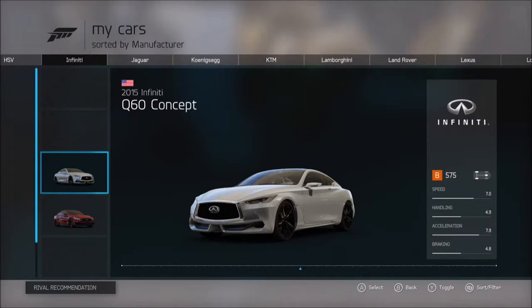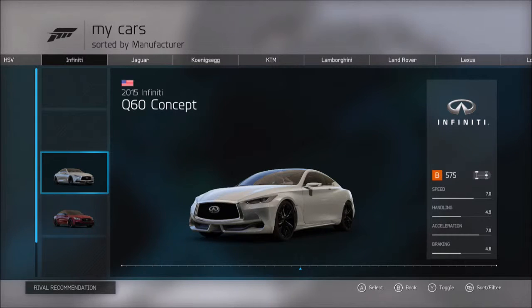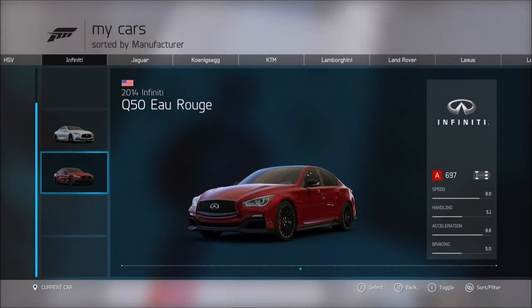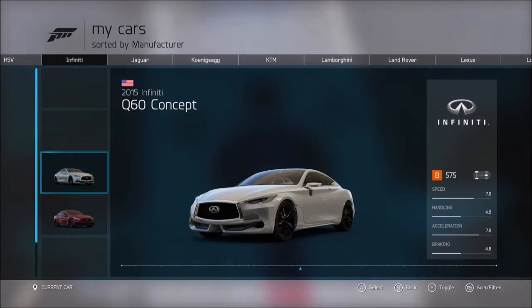So the next car in the pack is a concept sports car saloon, the 2015 Infiniti Q60 concept. So yes, this is actually the replacement of the Q50, and I've never been a huge fan of Infiniti. Yeah, it's a replacement for this. I just love this car. It just looks so good. Really good in red, really fast. Everything. I love this car.